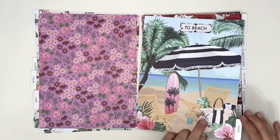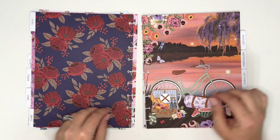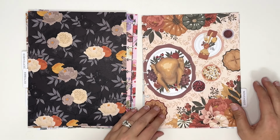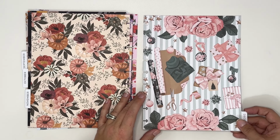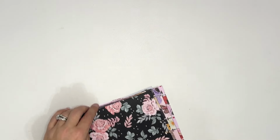So this is the June, and how fun is that? We've got those florals on the back. In July, love, love, love these. Oh my goodness, you guys. August. Got a really pretty sunset there. How pretty are these? Here's our September. And they're nice and thick. They're going to be really sturdy. Here's your October. And the back. And November. How fun are these? And that's the back. And December, you've got the stripes in the background, so pretty. And there's our florals on the back.